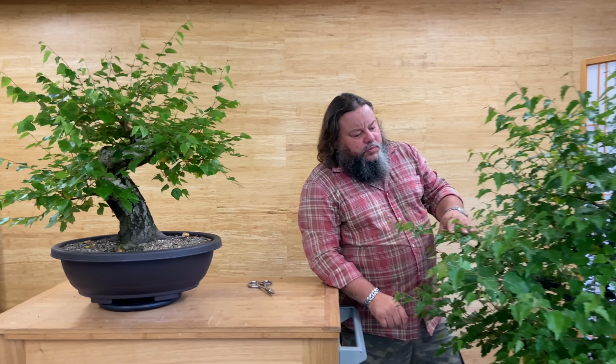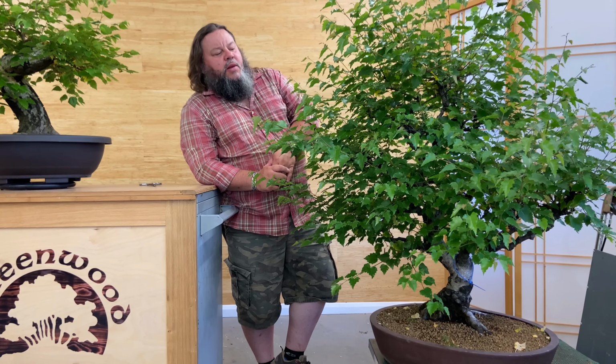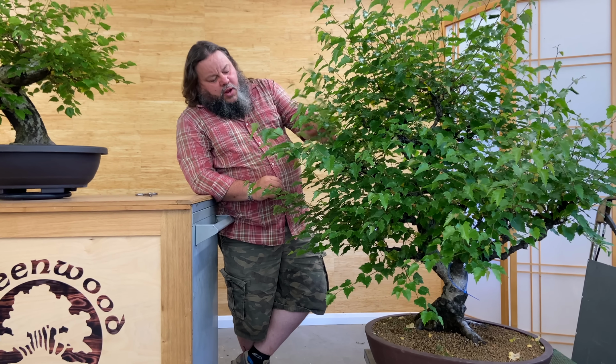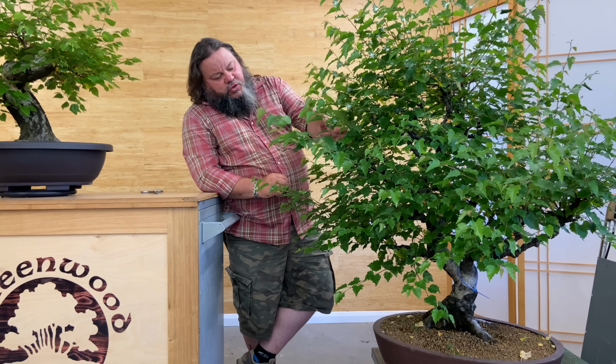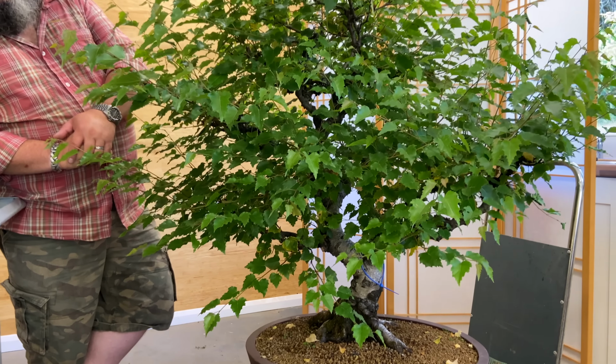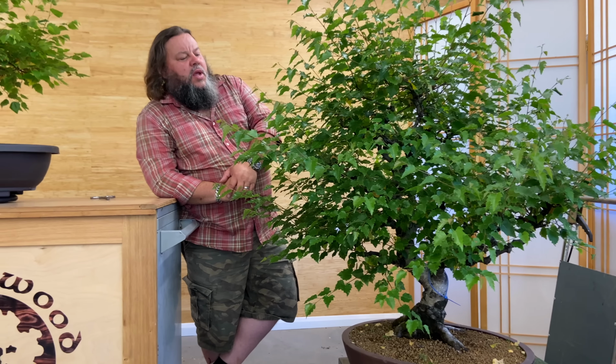Over here on this side, we've got another silver birch. And I've known this tree for about 10 years or so. It belonged to a bonsai collector down in Birmingham, and we bought a collection of trees off him. And a similar thing with this tree here, the best feature of this tree is the movement within the trunk. It really does set it apart from 90% of silver birches that we see around the UK.